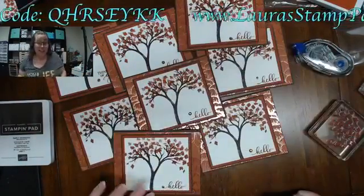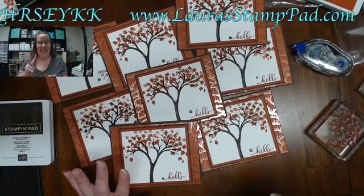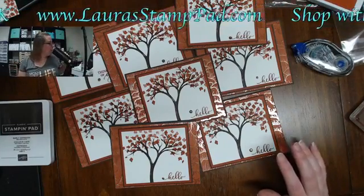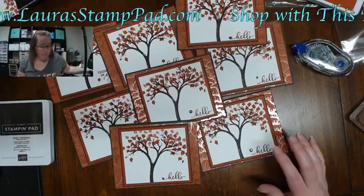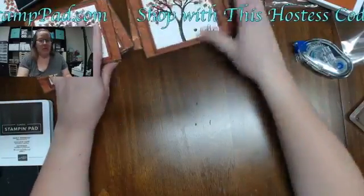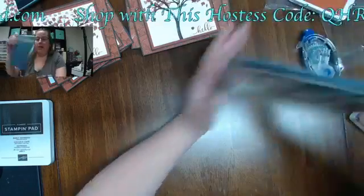But we do still have like 10 minutes, so I'm going to quickly make another card because I think I only have 2 to make, and I did a lot of prep for that one too. So this is the first card. And we're just going to set those up here. And then I want to show you this other card.